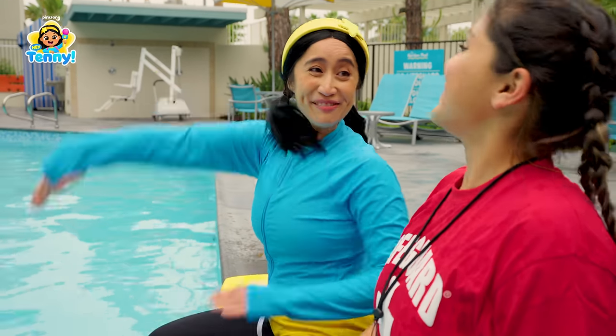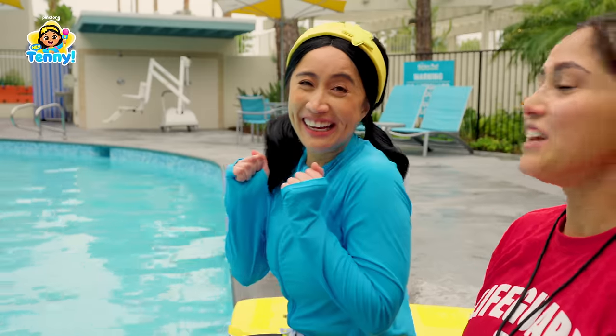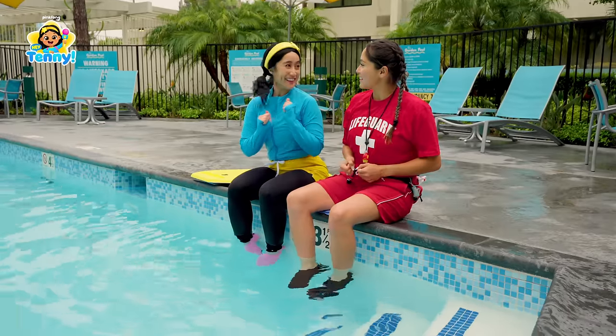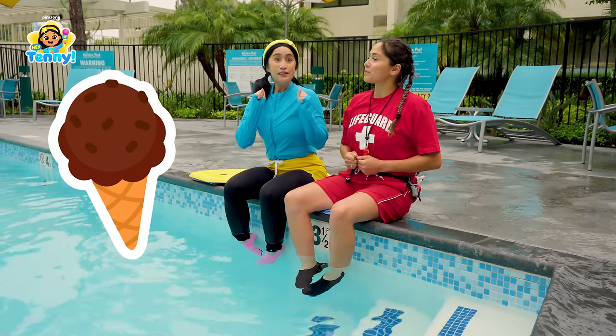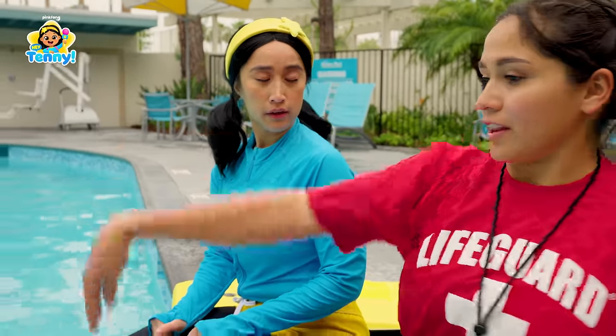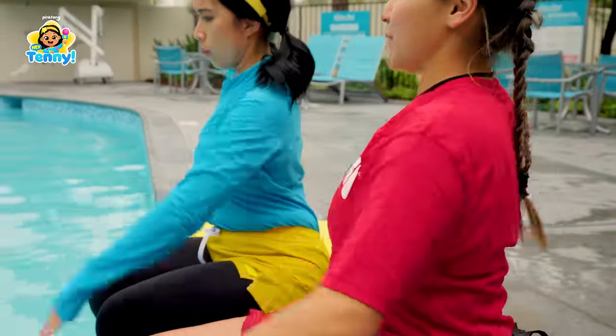Did you say ice cream? I love ice cream. What's your favorite flavors? My favorite flavors? I think chocolate and marshmallow. Well, when you go, you want to go chocolate, marshmallow, chocolate, marshmallow. Like this?